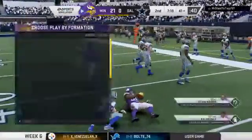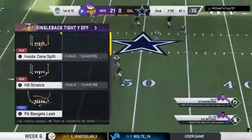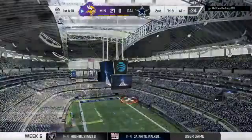Great blocking, nearly sprung in there. 28-yard return. And the Vikings will be set up well as they take over in great field position. 1st and 10. On the ready.